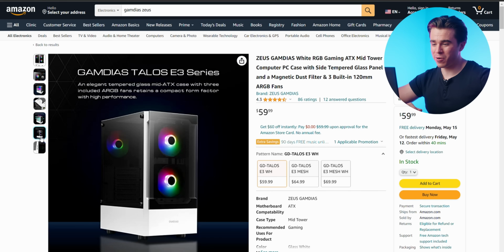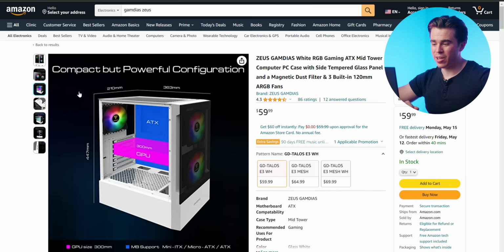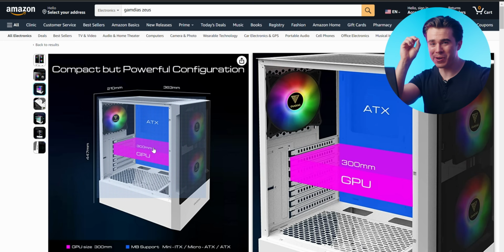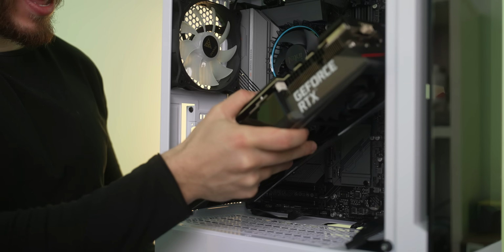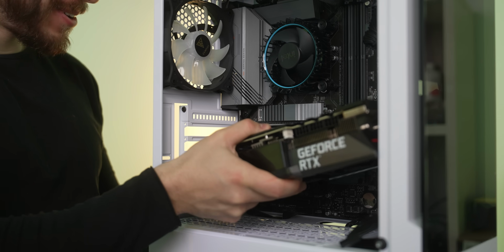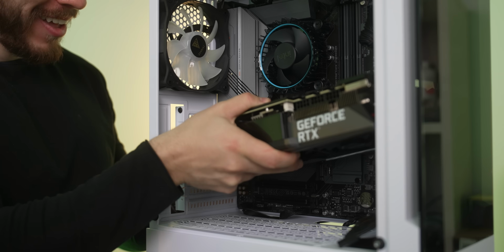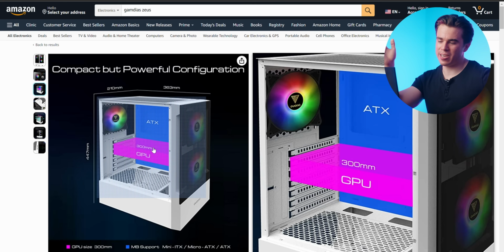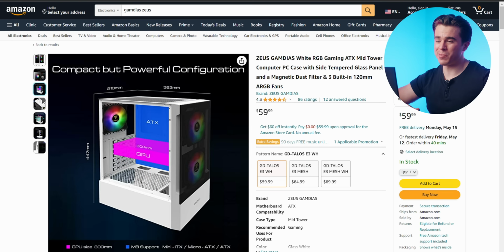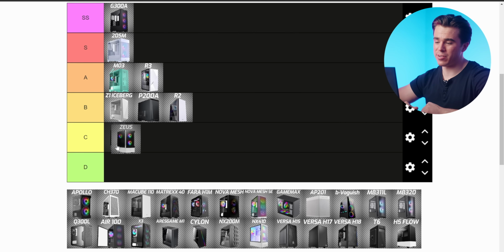The total graphics card length on this PC case is 300 millimeters, and I experienced that firsthand when I couldn't fit the Power Color Radeon RX 6750 XT I had planned for the build. And I instead had to use a 3060 Ti that barely fit. And with an ATX case, with having that kind of graphics card support in a case that overall just isn't the best built, if you want something that's future-proof, this isn't it. This is basically gonna be e-waste. I'm gonna give it a C tier. Don't let the $60 price tag fool you.